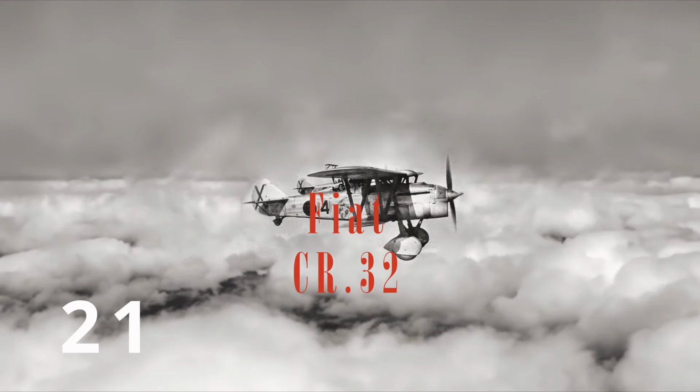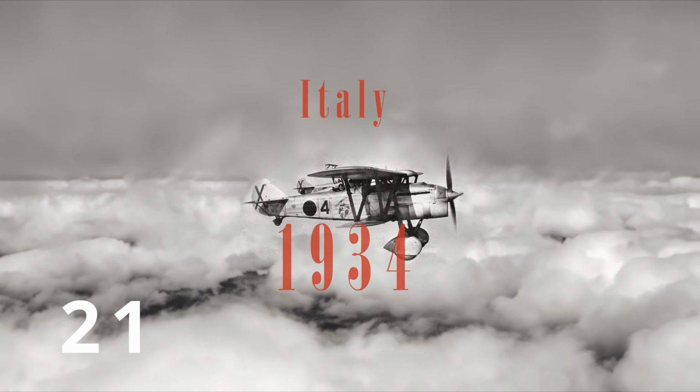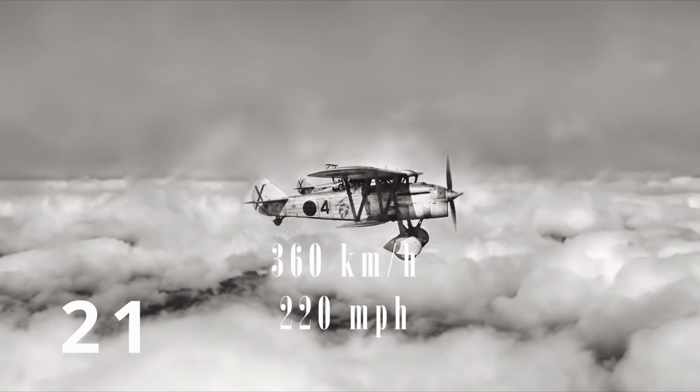21. Fiat CR-32. The Fiat CR-32 was an Italian biplane fighter and gained fame during the Spanish Civil War, where it earned a reputation as one of the best biplane fighters of its time. Known for its robust construction and exceptional maneuverability, the CR-32 remained in service even as newer monoplanes began to dominate the skies.